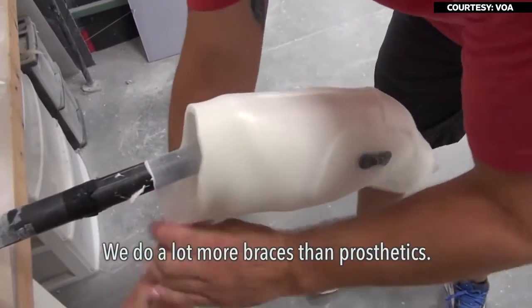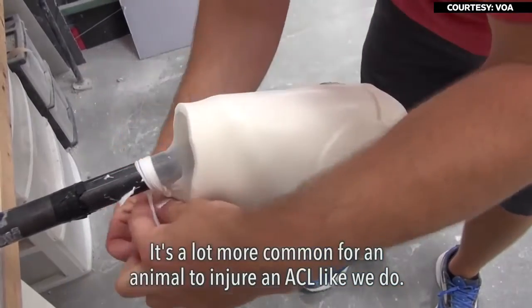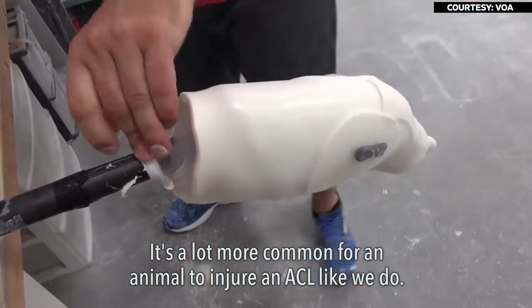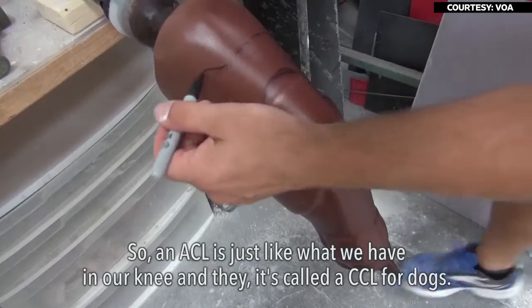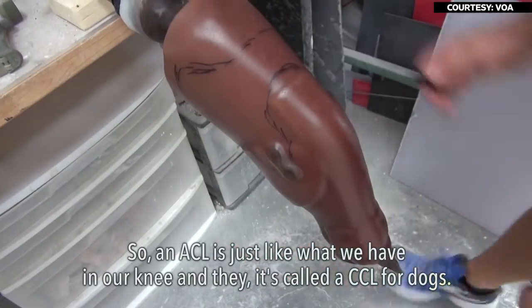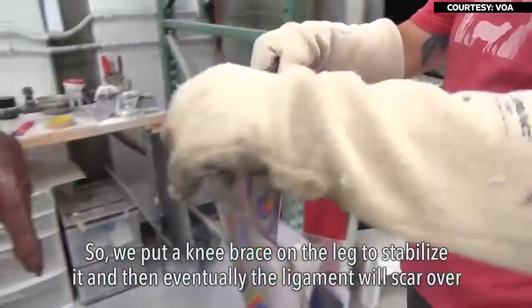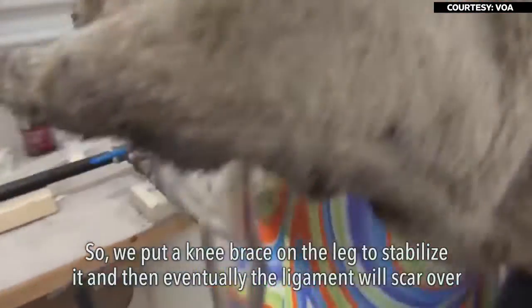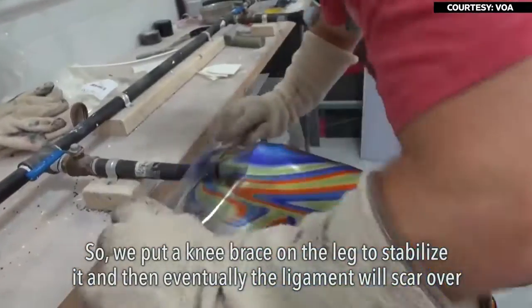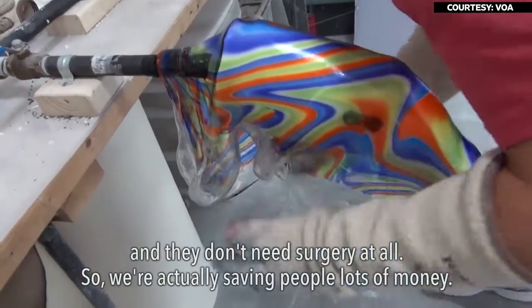So we do a lot more braces than prosthetics. It's a lot more common for an animal to injure an ACL like we do. An ACL is just like what we have in our knee, and it's called a CCL for dogs. They tweak their knee, it's a ligament rupture, so we put a knee brace on the leg to stabilize it, and then eventually the ligament will scar over and they don't need surgery at all. So we're actually saving people lots of money.